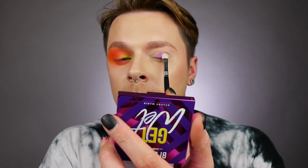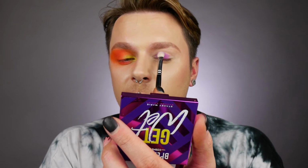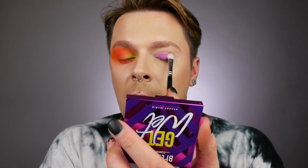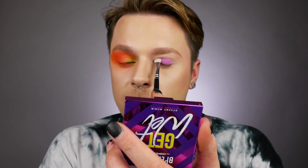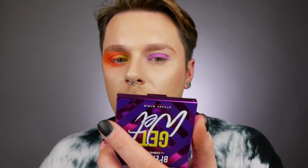First of all, on the flat brush, I'm gonna take a shade Tahiti, which is this pinky, lilac-y, purpley shade. And I'm just gonna lay that onto my lid, and the pigment payoff is there. What is the story? You are giving me life. Like, can we just see this? Like, this is everything. Like, I'm done. Carnival Palette, like, you got this.